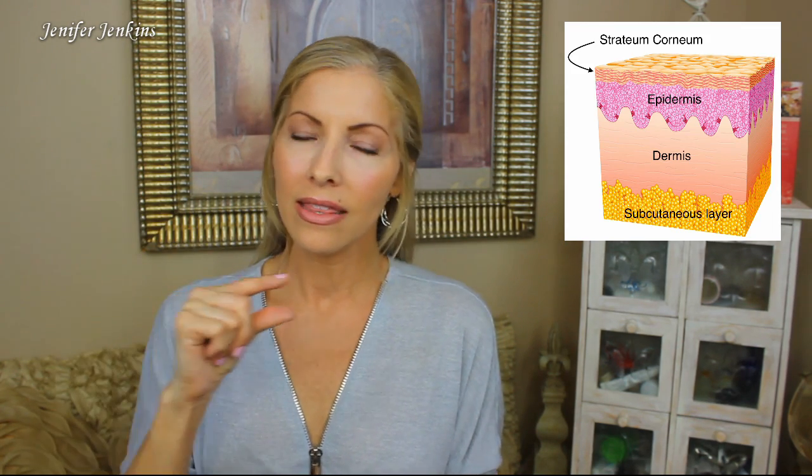So the last thing that all three of these areas have in common is that they start to lose subcutaneous fat a lot quicker than other areas of the face and body. The subcutaneous fat layer that's right beneath the dermis tends to atrophy a lot faster than it does in other areas. So that's when we start to see loss of volume.